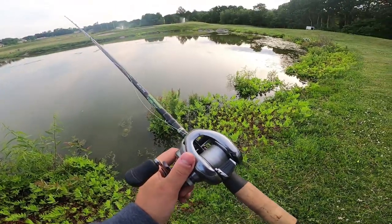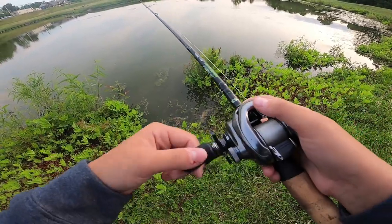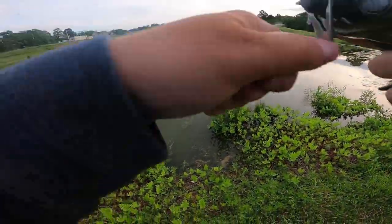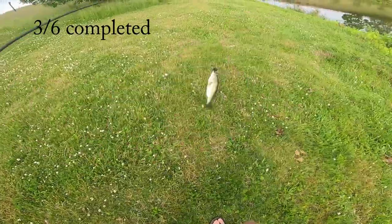Actually, wait, I just lied. Two baits down. Oh, fish on. There we go. Oh my God. Next freaking cast. Woo! Let's go, baby. Let's go.